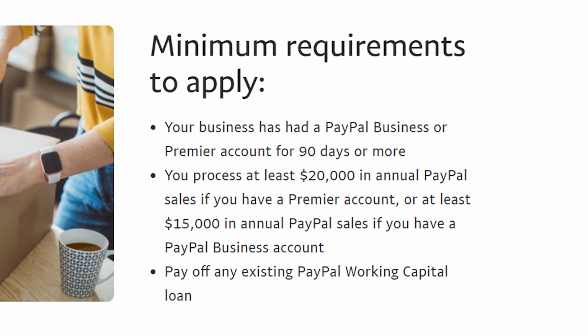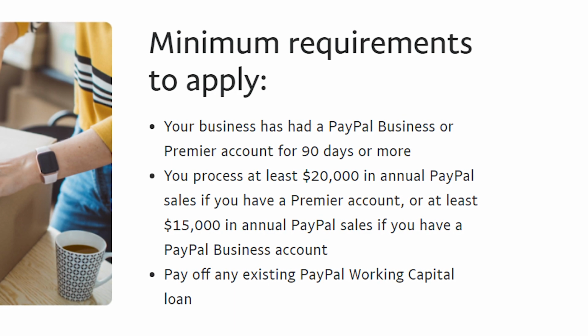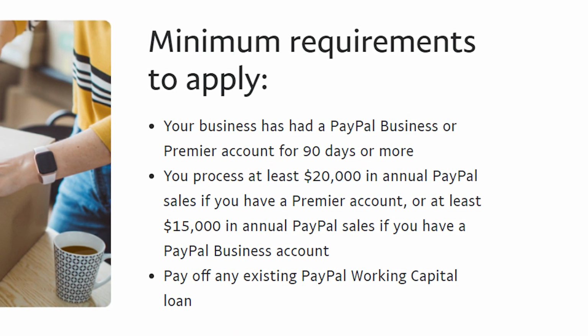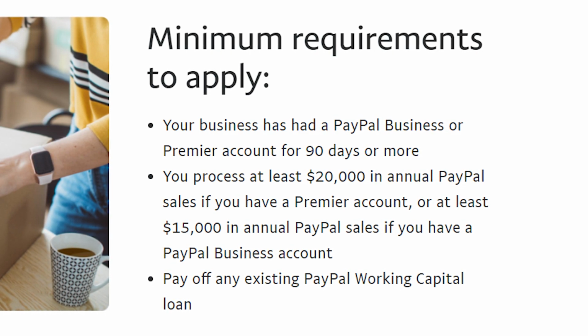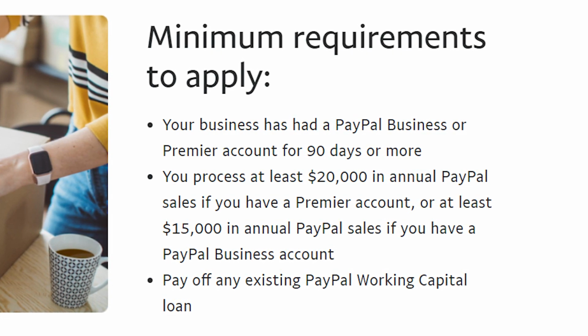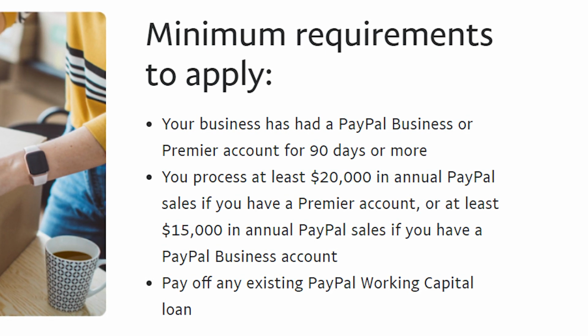Your business has had a PayPal Business or Premier account for 90 days or more. You process at least $20,000 in annual PayPal sales if you have a Premier account, or at least $15,000 in annual PayPal sales if you have a PayPal Business account. Pay off any existing PayPal working capital loan. So if you already have a PayPal working capital loan, you have to use the funds to pay it off, and the lender deposits the balance into your PayPal account.